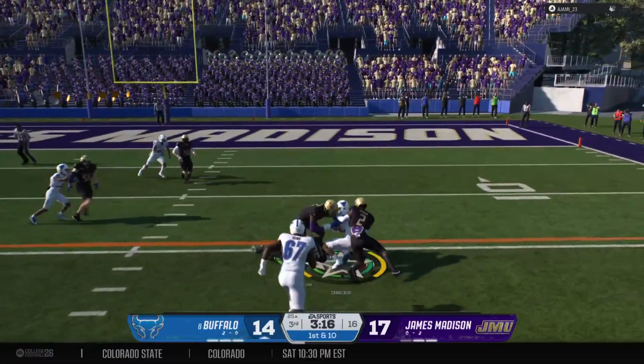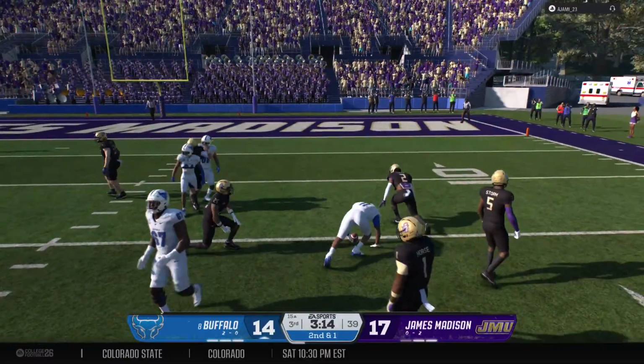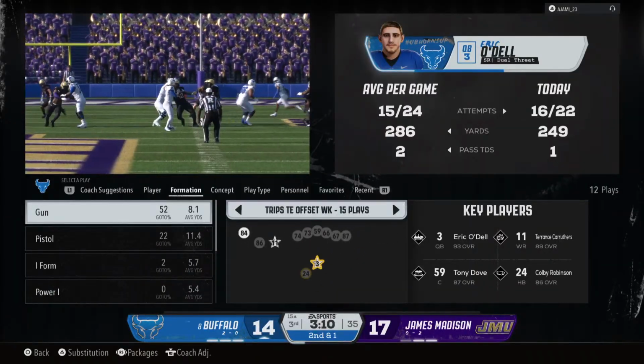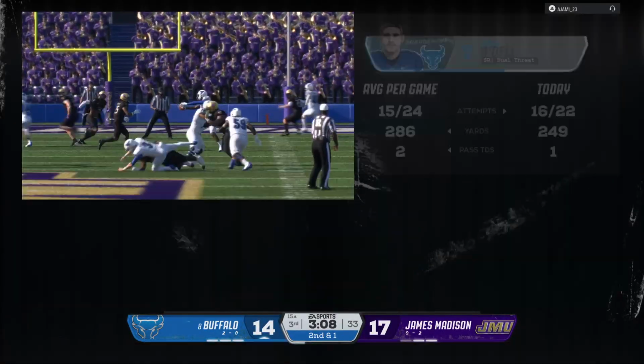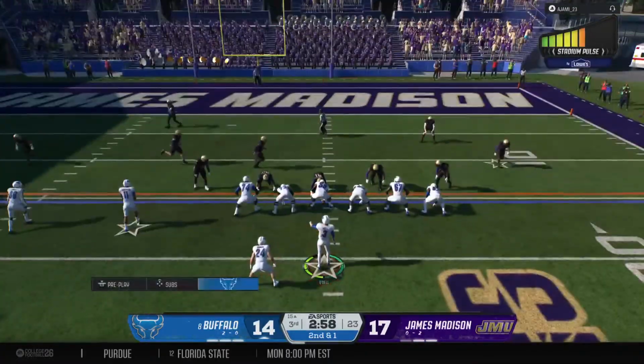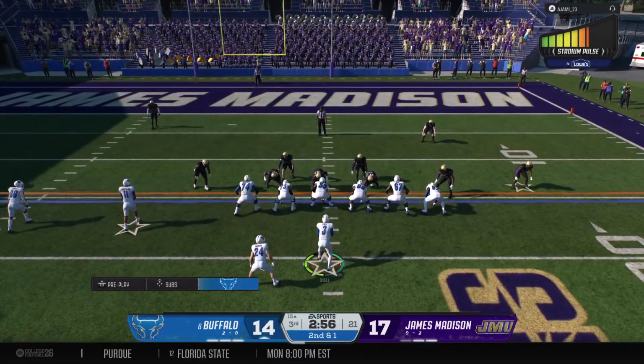Makes the catch. He hauled that one in and got it down to the 15-yard line. That's a good job by the drag route there, understanding it's zone coverage. So instead of continuing to run across the field, he settles down into an open spot, making it easy for his quarterback.